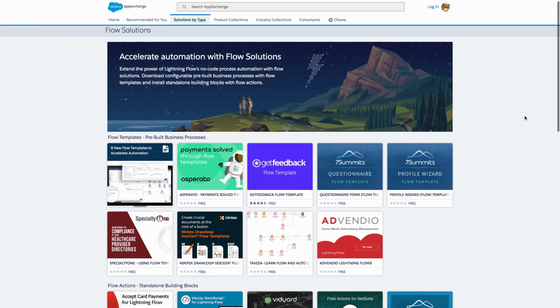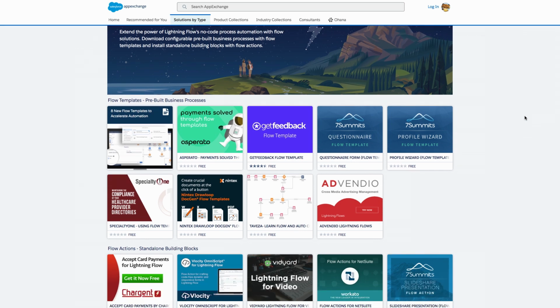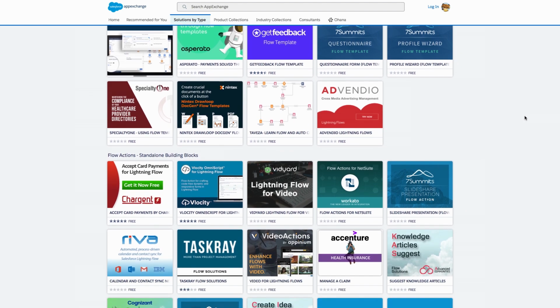And this is our AppExchange that is live today that you can take. It's not a future forward-looking statement. It's live now. You go to appexchange.com, go to Flow Solutions, and these templates will be available for you. You notice here we have templates from Nintex, and Brad's in the audience here, templates from 7 Summits that you guys can leverage, and that's available today. In addition, if you scroll down, you can find these flow actions that Jason talked about earlier, and drag and drop these actions into your current flows to extend the power of flow.